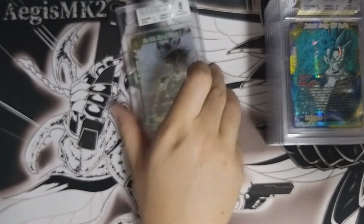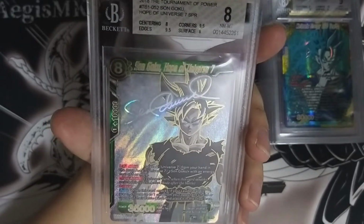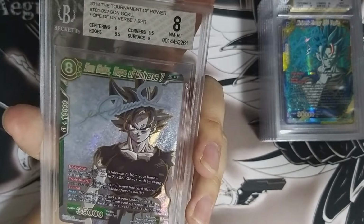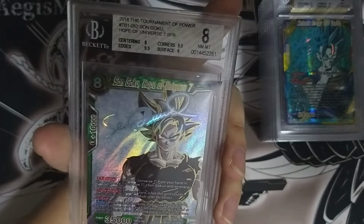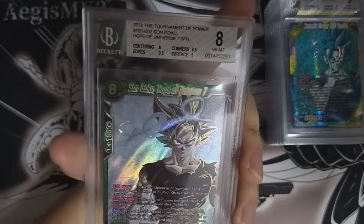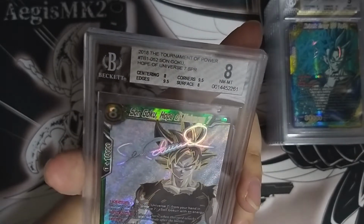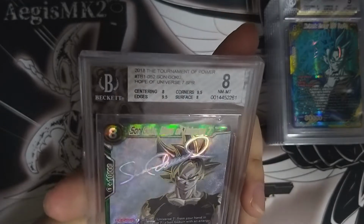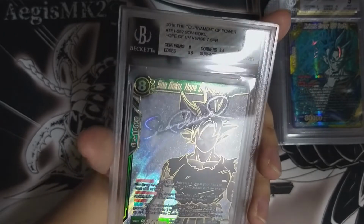And yet another non-9.5 is this Goku, which I think, if I can get a 9 or 10, will skyrocket in price. But this guy actually uses it to play, so the corners and edges are a little bit weaker, but still maintain 9.5, so it's not bad at all. But the surface is pretty weak. I have to say, I didn't actually hurt the surface because I do use double sleeves. I take care of it very carefully.